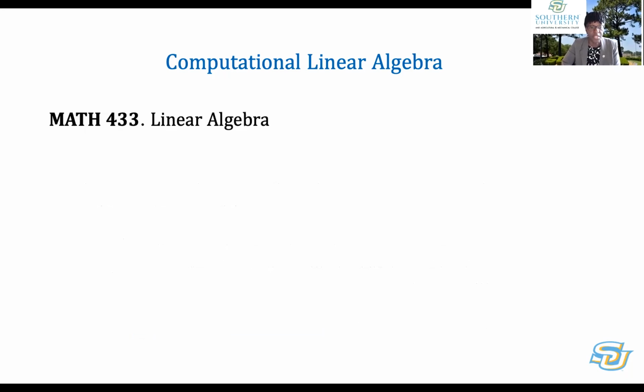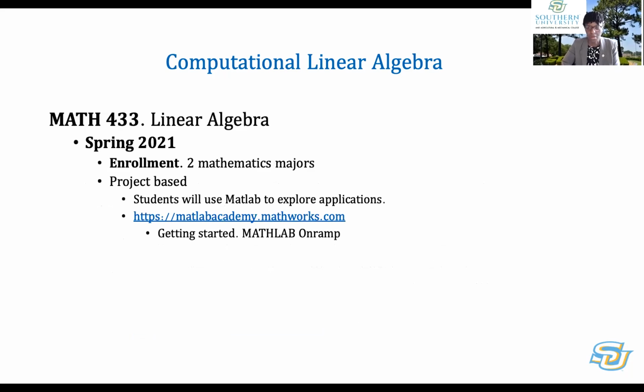This semester, the spring 2021 semester, we are offering this linear algebra course, Computational Linear Algebra, under the umbrella of the Math 433 at Southern University. A small group, 2 mathematics majors. This is also project-based. And for the computation piece, the students will be using MATLAB to explore applications. So part of their on-ramp to MATLAB is from the MATLAB Academy. And Dr. Alam has provided a lot of wonderful applications and resources for students.